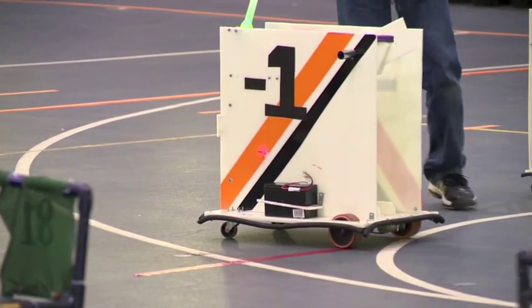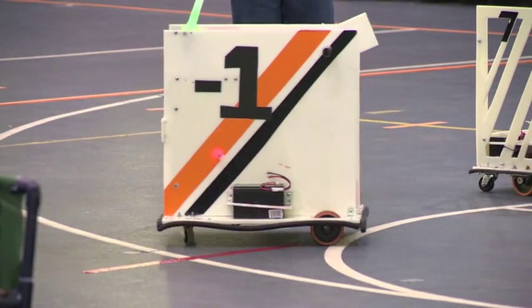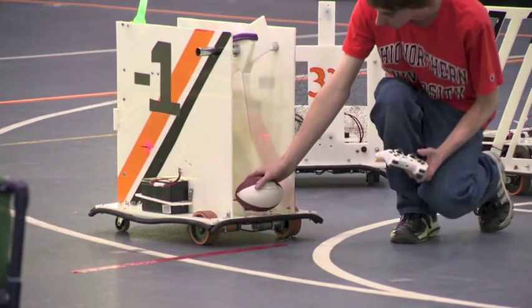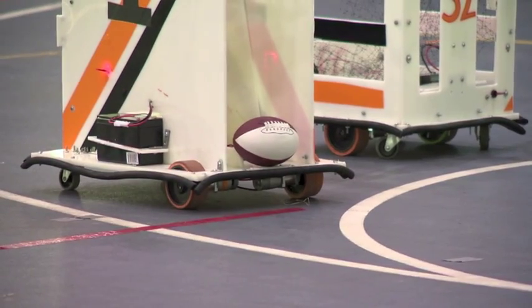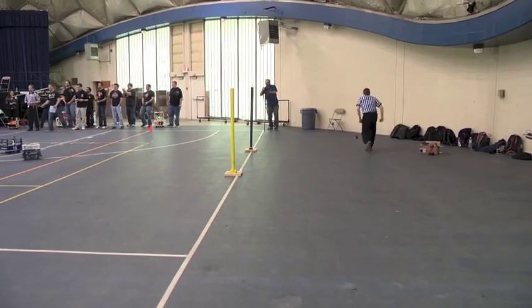The students build these robots. They're remote controlled, but semi-autonomous. The passing game is particularly robot controlled. The students simply press a button. They play with a souvenir-sized football, and they play some modified rules to encourage passing. You get more points for completing a pass than you do for scoring a touchdown.